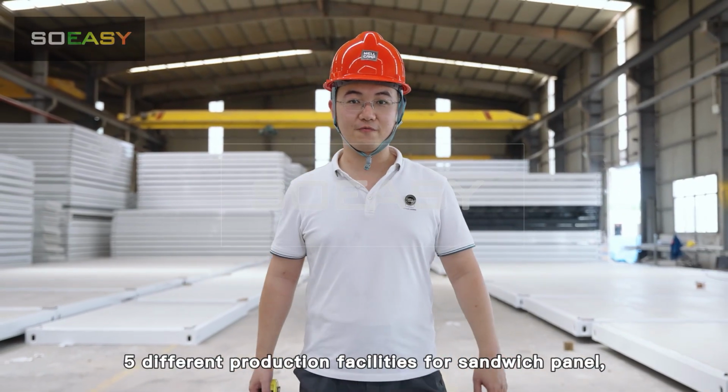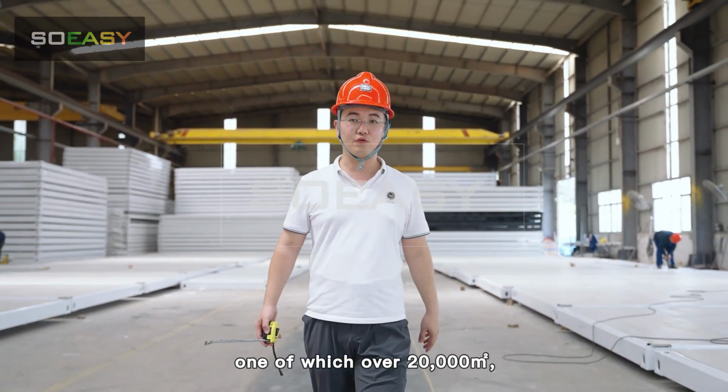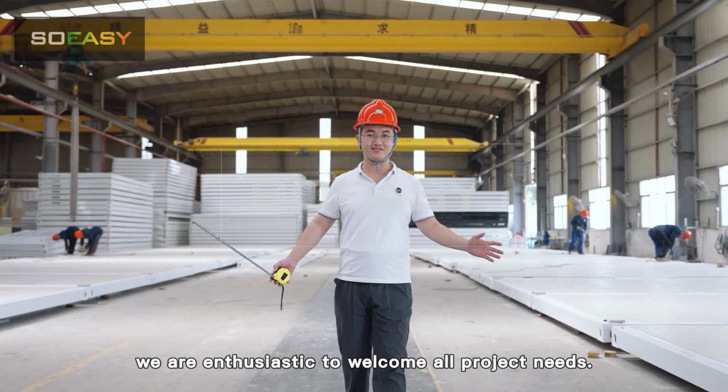We have 5 different production facilities for sandwich panel, prefab house, steel structure, container house, and foldable and expandable houses. One of which is over 20,000 square meters, and the main exporting base is over 40,000 square meters. We are enthusiastic to welcome all different project needs.